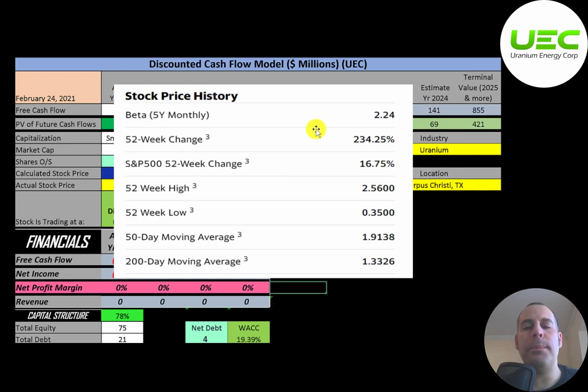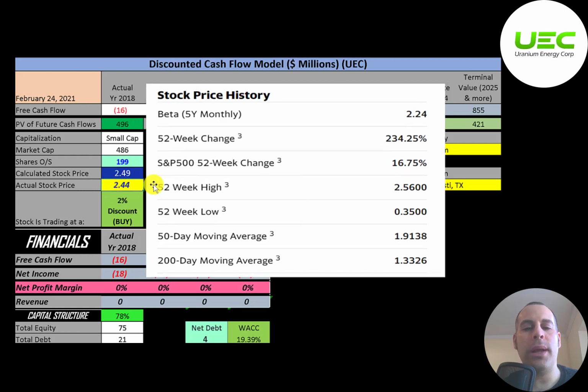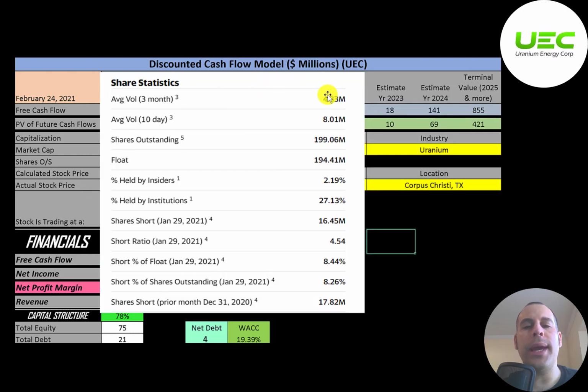They have a really high beta, 2.24, so the stock moves more than 2 times the market. The stock has gone up 234% in the past 52 weeks, while the S&P 500 went up 17% in the same time frame. The 52-week low was 35 cents, the high was $2.56. And the stock is trading well above its 50-day and 200-day moving average.